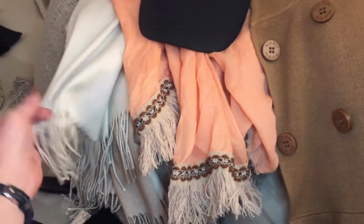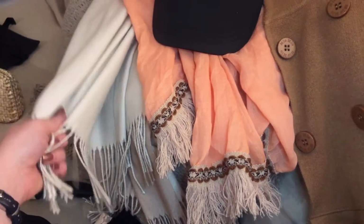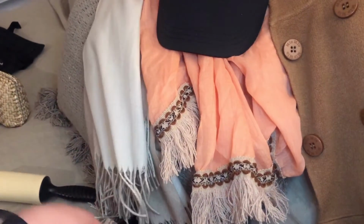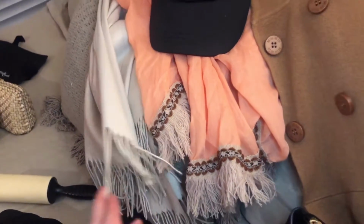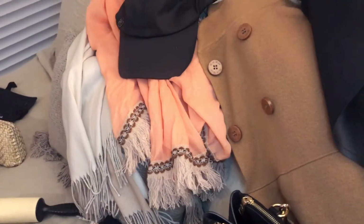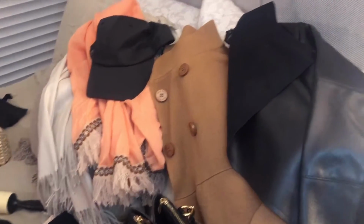And then this lovely cashmere scarf is just something that I always travel with now. It can be used as a blanket on the plane. It's a really nice layer when you're going out. It could be used as a shawl if you don't feel like taking a whole coat. I absolutely recommend getting a cashmere scarf or a pashmina because they are so versatile and useful when you're traveling.